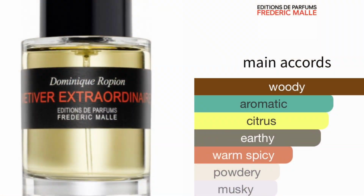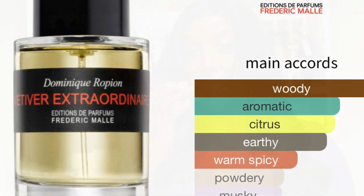So this here today, we're talking about Woody Vetiver is one of the fragrances, and it's inspired by Frederic Malle Vetiver Extraordinaire. So let me read the notes to you guys. In Woody Vetiver is pink pepper, bergamot, bitter orange, middle notes of vetiver, cedarwood, and myrrh, and then the base notes are sandalwood, musk, and oak moss.